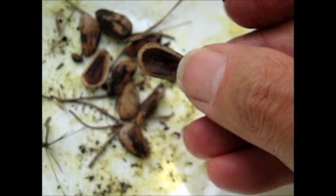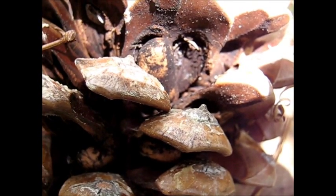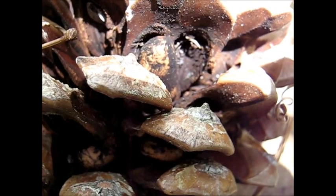Yes, these ones are all going rotten. But anyway, the next batch of pine cones, I'll show you when they're ripe. Requires a good season, a bit of rain. See you for now.